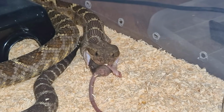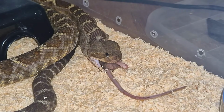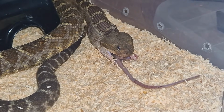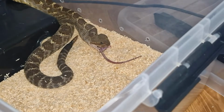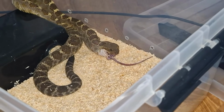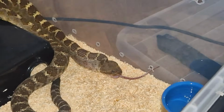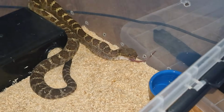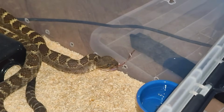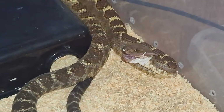There we go. So hope you enjoyed watching the male Crotalus cerberus. Again, we are going to follow up with the female specimen, and then we are going to have a look at all the other North American rattlesnake species in the collection. So again, plenty of action coming up, so don't go anywhere, and let's have a look at the female now.